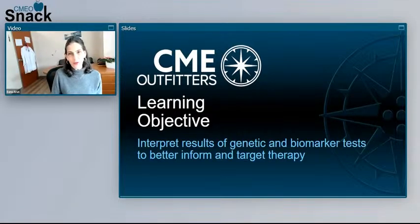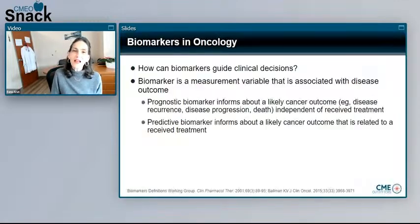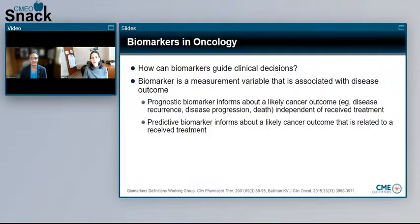So let's start by reviewing our learning objectives first for today's session. After participating in today's activity, participants should be better able to interpret results of genetic and biomarker tests to better inform and target therapies for our patients. So let's get started. In our previous sessions, we've had a lot about biomarkers, and today we are going to be talking about how biomarkers are actually used to guide clinical decisions. There are two kinds of biomarkers that we use. Rob, would you like to share with us what we mean by prognostic and predictive biomarkers?